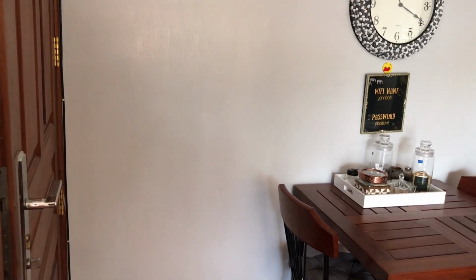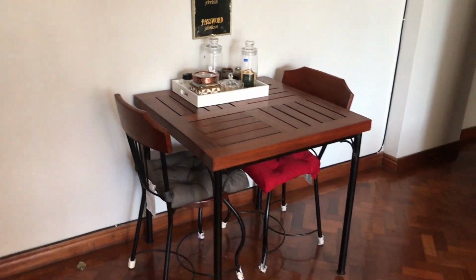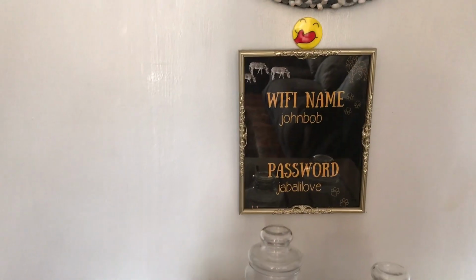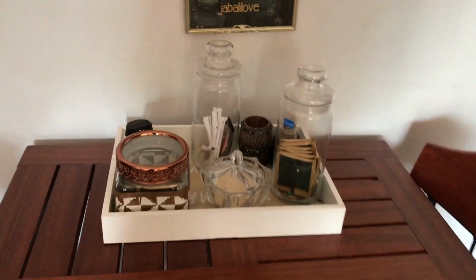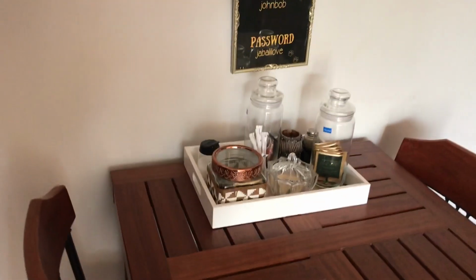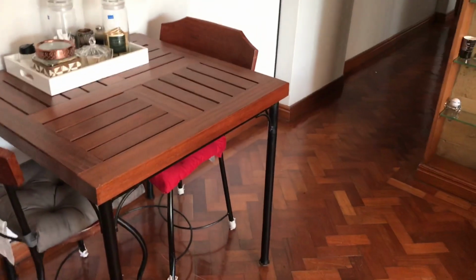So guys, this is a one-bedroom apartment. When you open the door, this is the first thing you see, a dining set for two. We have a beautiful clock that gives such beautiful decor, and this small board which gives the guest the Wi-Fi name and the password, which I think is very thoughtful. You're also given complimentary sugar, tea, coffee, salt, which I think is very thoughtful. In the Airbnbs that I've gone to before, you have to buy everything for yourself.